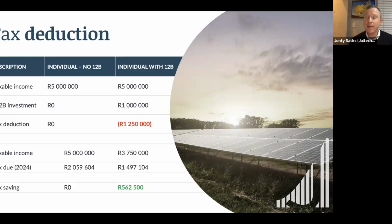They're now paying only 1.5 million Rand in tax. And they either receive a refund, literally SARS will write a check to the investor, or their tax bill is reduced immediately. So if you're a provisional taxpayer and you invest today in August, you will pay 562,000 Rand less in tax if you're in the highest tax bracket. 562,000 Rand is a lot of money.